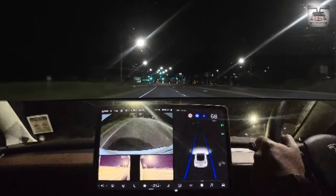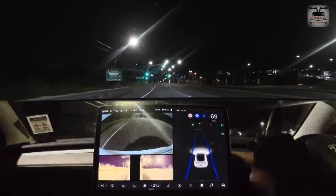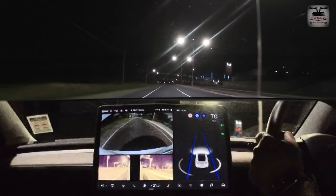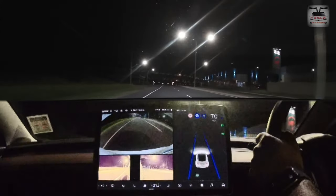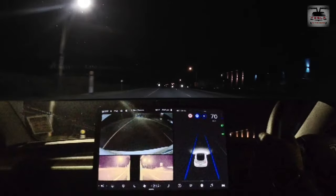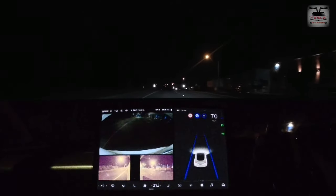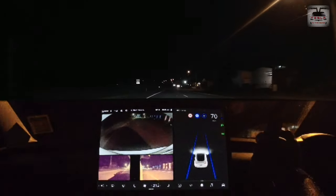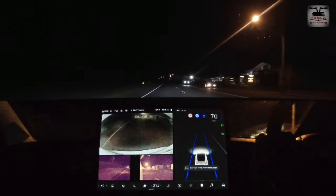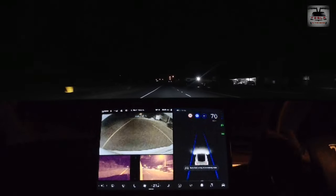Double tap to proceed. There's no lead vehicle, so I have to double tap. I've not seen any dog walkers here, but as we go further down the road, we would see a few. So let's check out if the animals are recognized on this 2021.4.15.10 update.